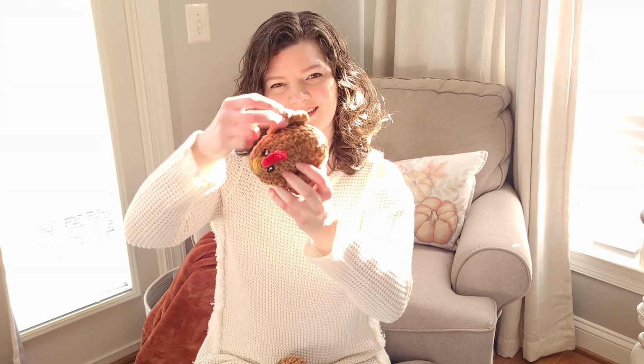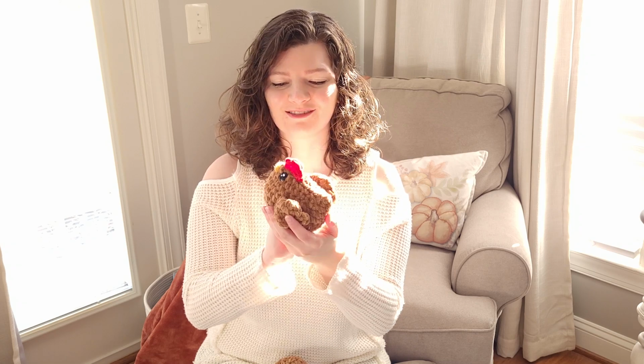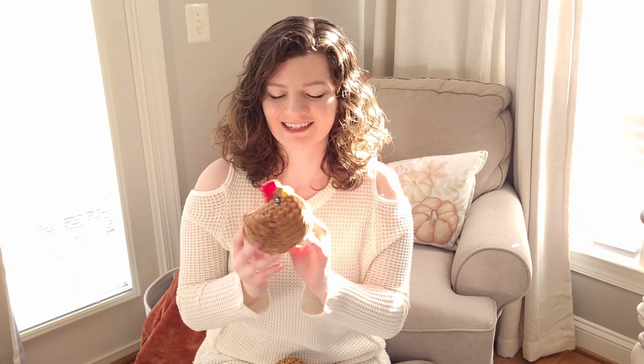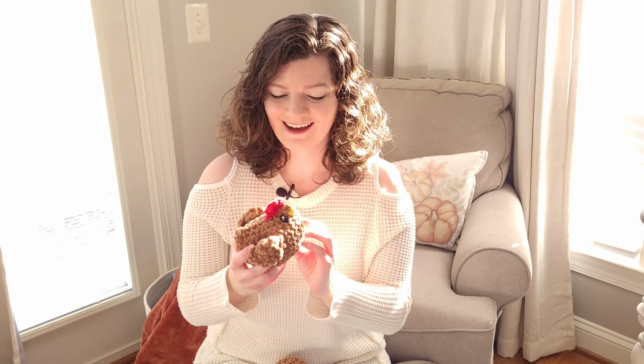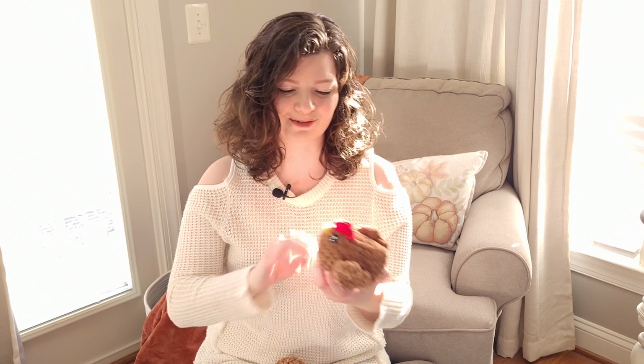And this is the one that's going to be for my niece. And I think she's going to love it because I just kind of tacked the wings on, I hope you can see that. And so she'll be able to kind of play around. And I think she's really going to enjoy it. At least I hope she does. I sure had fun making them. I'm going to have to add wings to these as well.